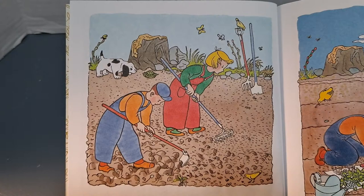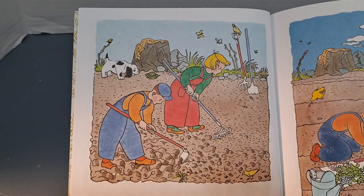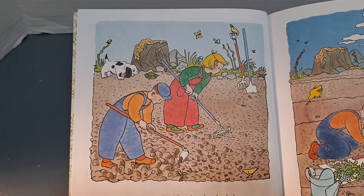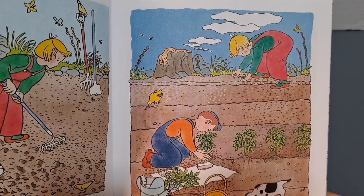They turned the earth with a shovel and a fork, and then they chopped up the earth with a hoe, and they smoothed out the lumps with a rake until it was soft and smooth with only little lumps in it. At last it was time to plant round little radish seeds, thin black lettuce seeds, round wrinkled pea seeds. Flat pumpkin seeds, squash seeds, and flat lima bean seeds, and tiny parsley seeds and tomato plants and potato eyes.